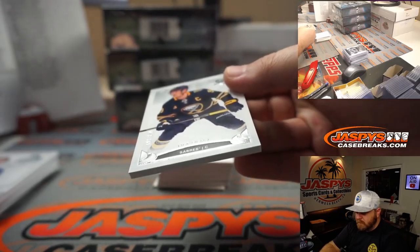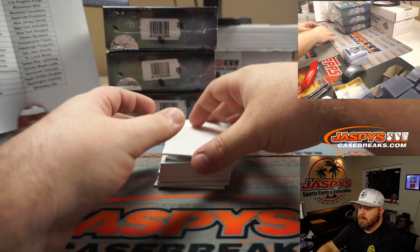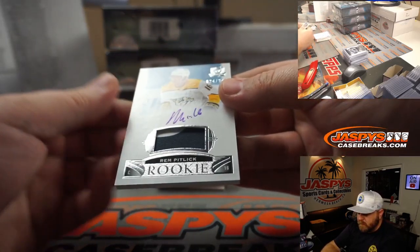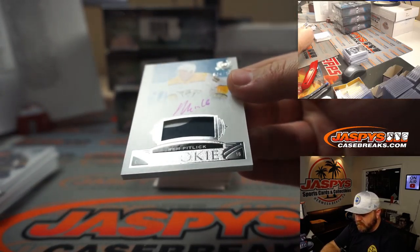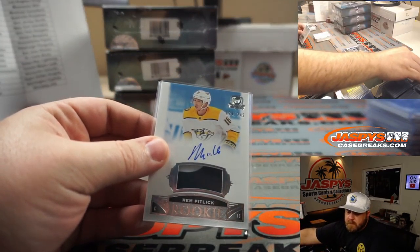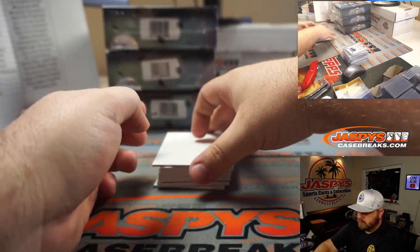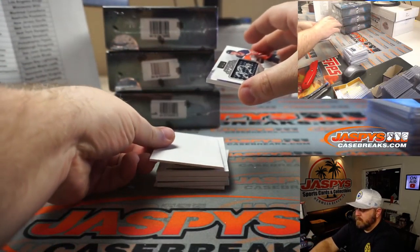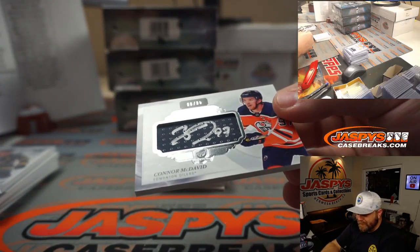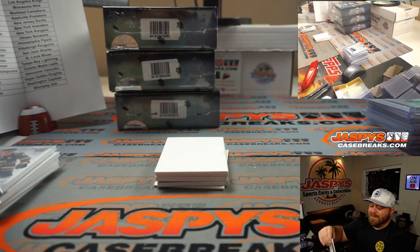We got Jack Eichel, Sabres, 192 out of 249. Mike Schlecht. Rem Pitlick, rookie jersey and auto, two-color patch, 24 out of 249 for the Predators. And Stephen Kendrick. Somebody called this. Connor McDavid, scripted swatches, silver ink auto, 6 out of 35 for the Oilers, Danny Giansopoulos.